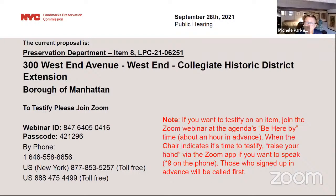Thank you. Good afternoon, commissioners. Michelle Parker, Community Board 7, co-chair of our Preservation Committee. Our board voted in favor of this application, finding, like Landmarks West, that you could see the proposed addition a little bit way east, but that it comported with the historical nature of Community Board 7.